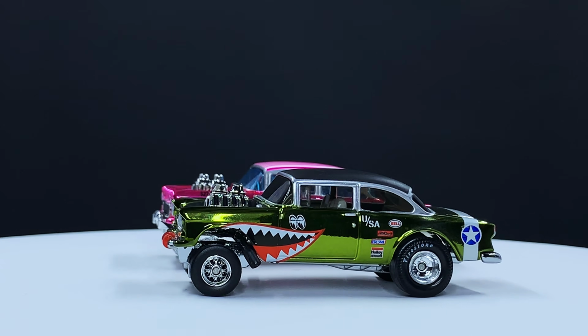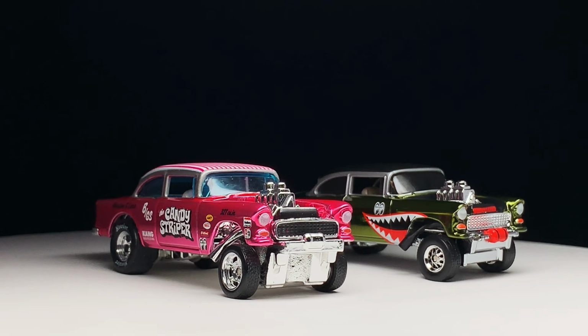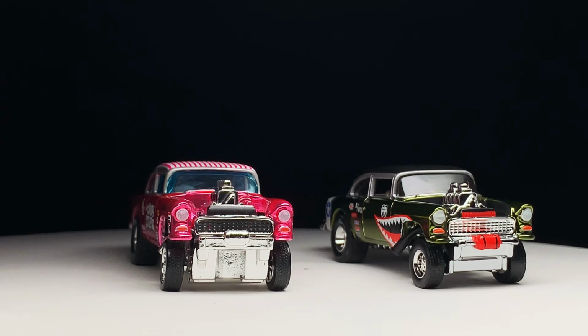It took on a life of its own. It's not very many castings that do this. The Gasser has already been established as a legendary casting before the Flying Aces was released, so you have to say in terms of legendary status, the Candy Striper takes it, and I don't think you'll ever see the Flying Aces achieve the secondary market cost or price that the Candy Striper, just because of sheer numbers. But that's my comparison and my contrast. You guys can tell me what you think.